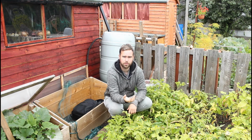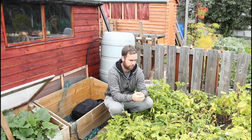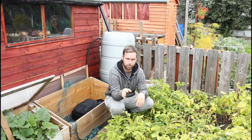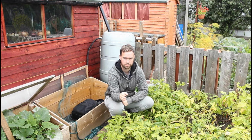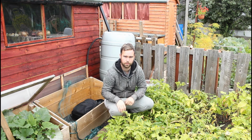So I'm going to start that process. You can use either scissors, secateurs, or I've got a sharp little utility knife that I keep banging on about in all these videos, really worth buying one. A little craft knife. So I'm going to do that. We'll come back and I'll cut into a few potatoes and hopefully there'll be no blight.